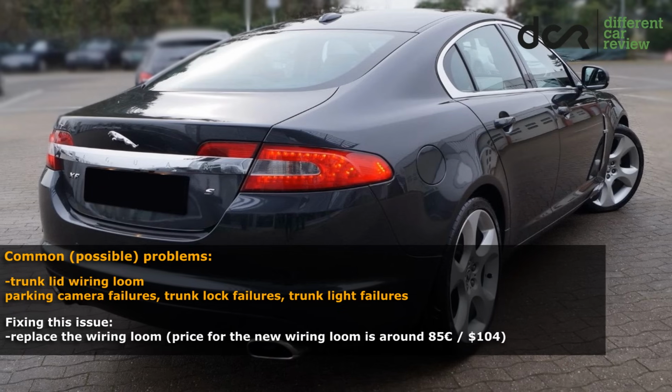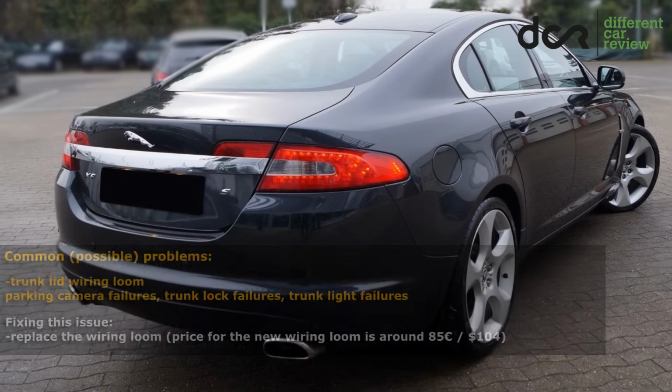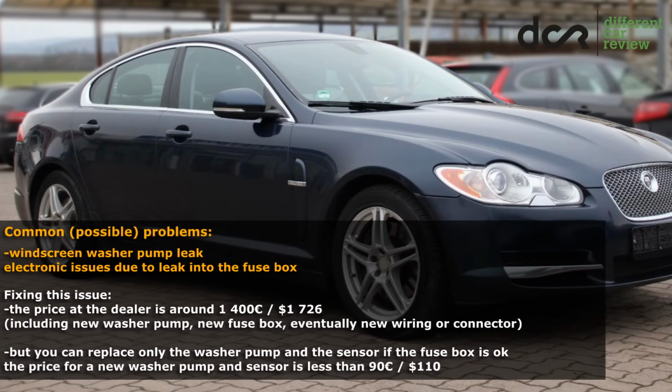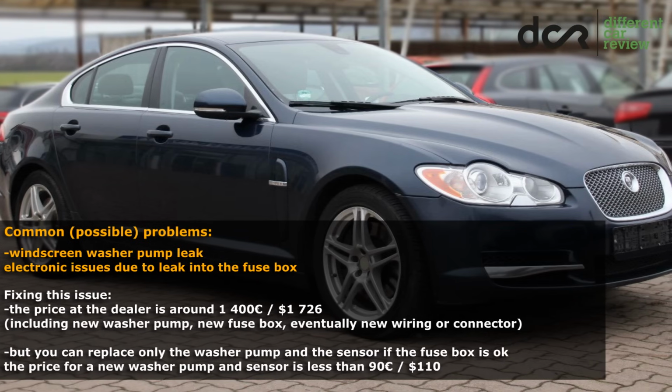Luckily, the price for a new wiring loom is around €85 only. The next issue can be with the leaking windscreen washer pump. This is usually not a big problem on other cars.